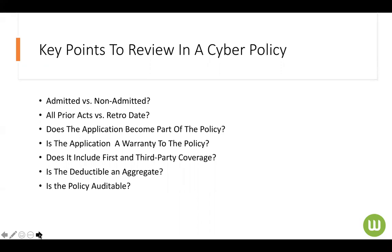Does the application become part of the policy? We've seen in many instances where it does, and it becomes a warranty to the policy. I don't think there are any advantages to having that, so if you can get it without it, please do. Does the policy include first and third party coverages? A lot of policies, particularly BOPs that are bolt-ons, only provide third-party coverages. Most monoline policies that we see today include both third and first party.